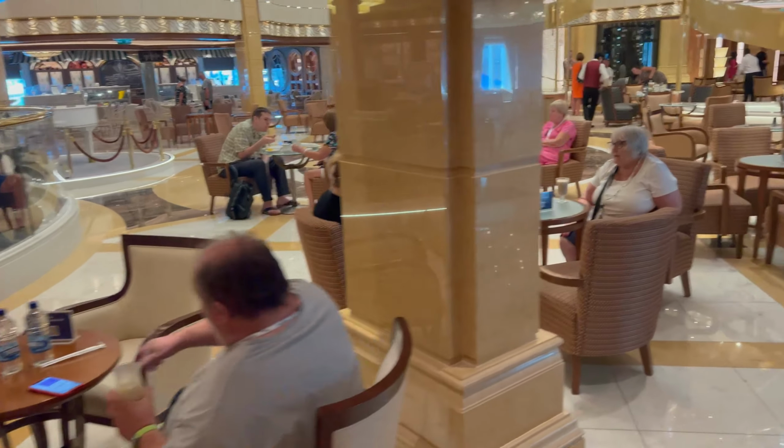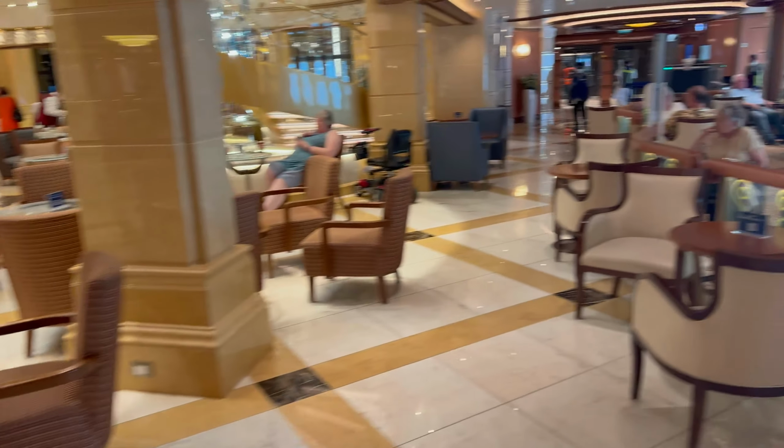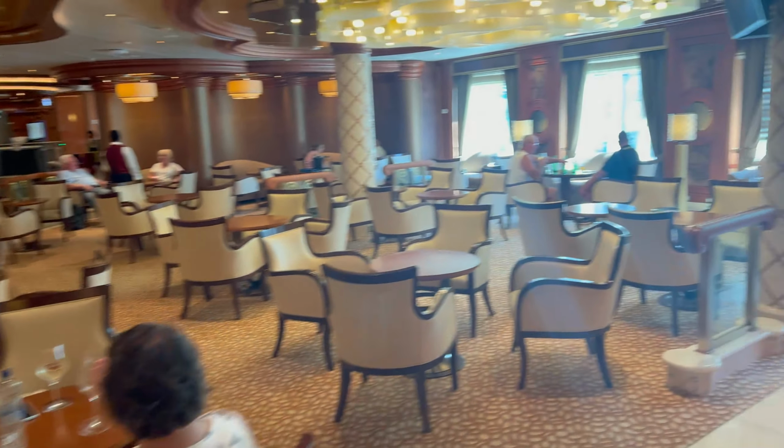But constantly changing its menu throughout the day as well. We like that little table there for doing Wordle. We did. That was a Wordle area. That was our dedicated Wordle area. Well, one of the Wordle areas.